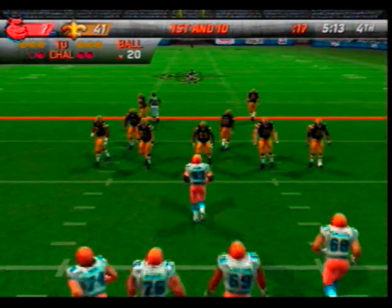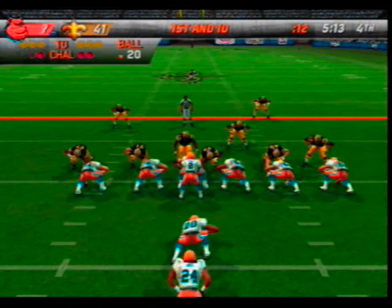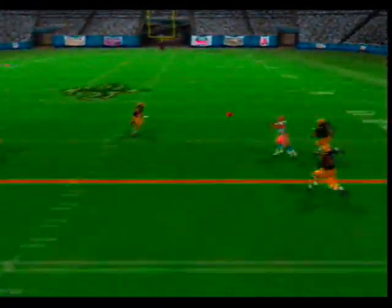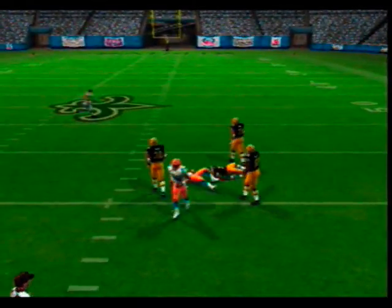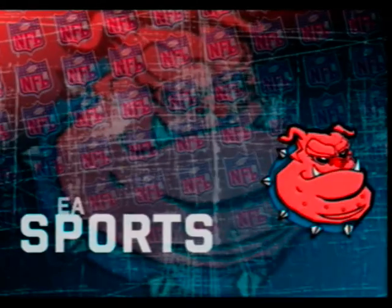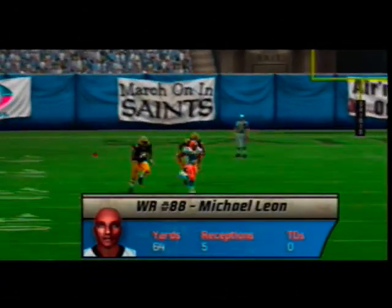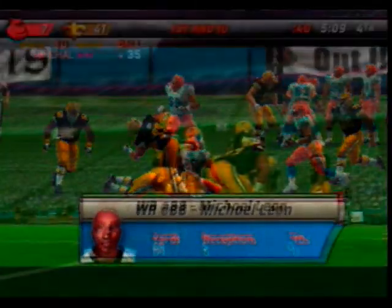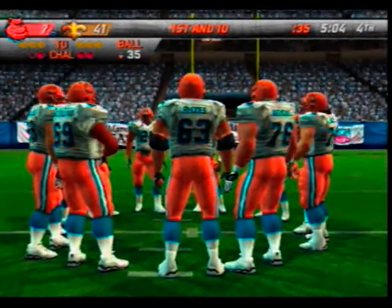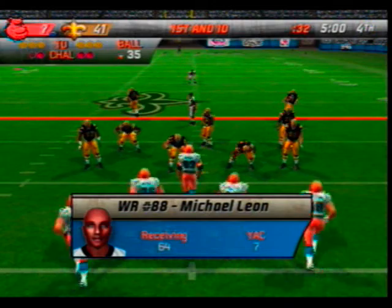First ball on their own 20. Ball on the 20-yard line. Here we come. Everything you've got. Rush in. New Orleans using three linebackers. Throws it. Wide receiver has it. Butler comes up to make the play at the 35. So after that nice catch and run, here's a look at his stats.